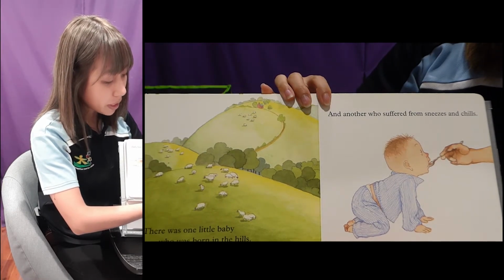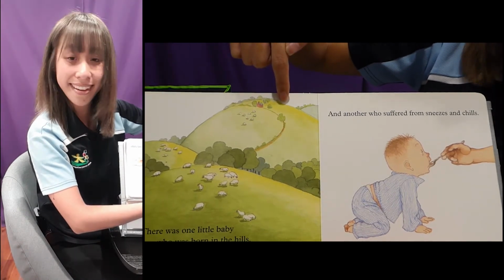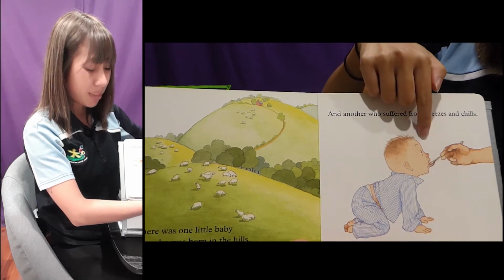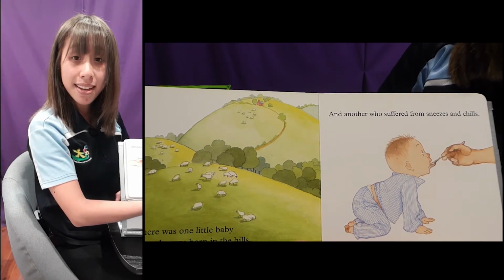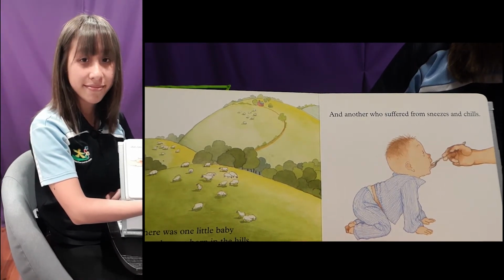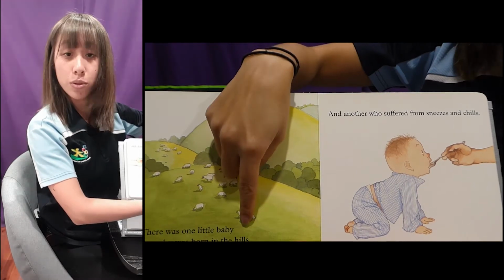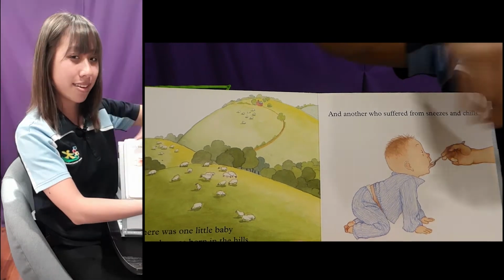There was one little baby who was born in the hills. These are hills. And one little baby who suffered from sneezes and chills. Poor baby. He's drinking medicine. He feels sick. Oh, poor baby. Hills and chills rhyme. They sound the same at the end. Hills and chills. Good work. Turn the page.